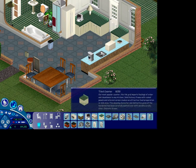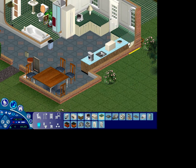this is tile counter, our most popular counter with five ready parts, fittings of all the independence to any kitchen. Solid hickory frame with raised panels and lighted corners makes an attractive food preparation or sink area. The amazing character and distinctive grain of the hardwood has been carefully painted over with durable acrylic. Colour, caloric green.